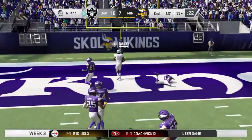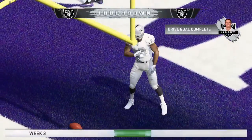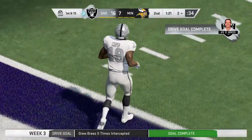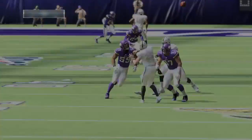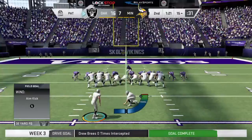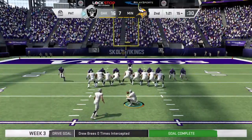It's caught at the 6-yard line, and he is in. Touchdown, Raiders. Amari Cooper, his 3rd touchdown now on the year. And the Raiders able to extend that advantage. And there they got him the ball.